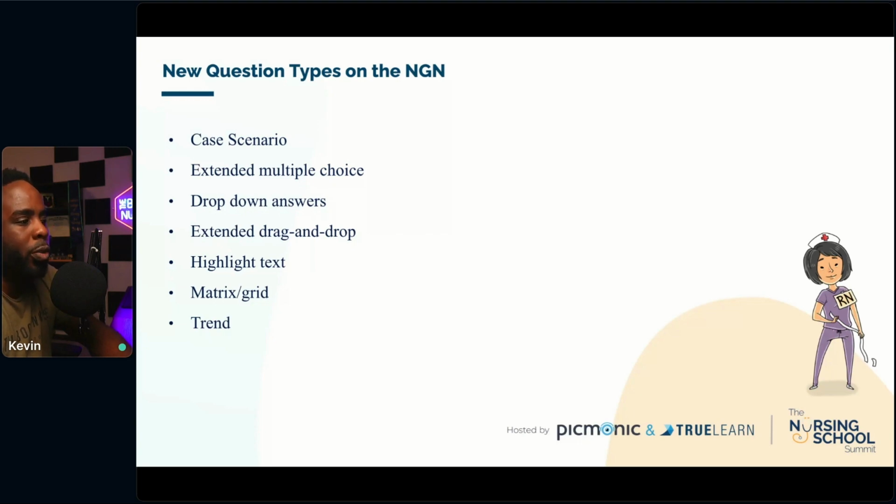And then you have the matrix grid. It's seen on multiple choice responses. These are like select all that apply questions, but with more than just select or don't select. For example, there may be a list of 8 different interventions, and you have to choose if they are anticipated, non-essential, or contraindicated based on the question stem. And then, of course, we have our trends. Okay.